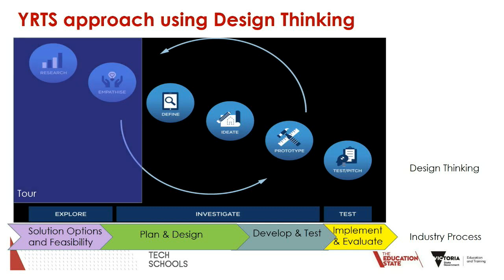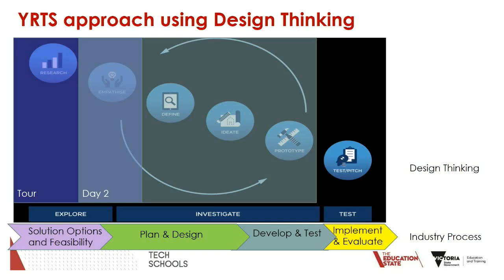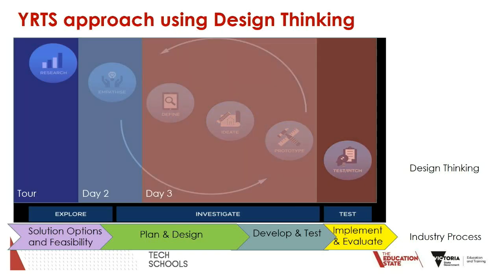We have been running single day programs, but just this year we're starting to bring in these multi-day, three-day programs. It starts off with a tour of some local places, for example, for our smart farming, going to see some farms. Then on day two, they're doing a lot of ideating and prototyping. And on the final day, they're also doing their final pitch.